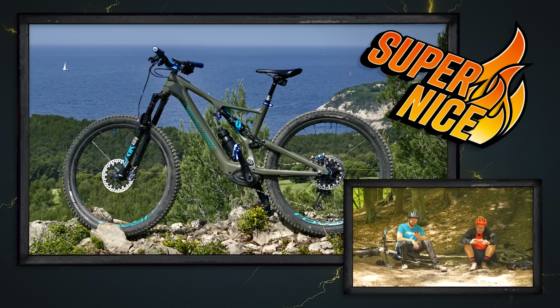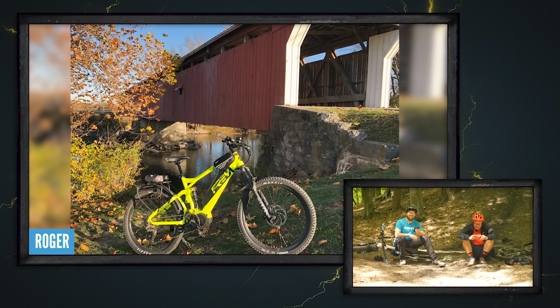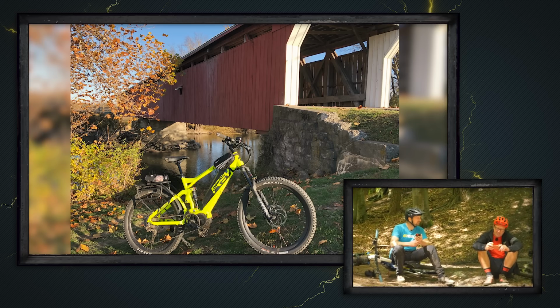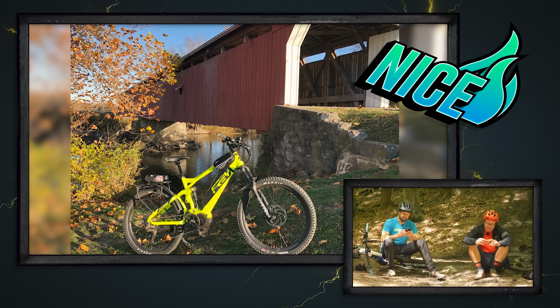And a bit of urban action here. My Bumblebee, says Roger. Certainly quite a lurid colour on your bike there. Definitely stands out, that's for sure. Yeah, absolutely. Roger, I'm going to give that a nice, I think.